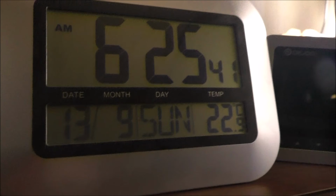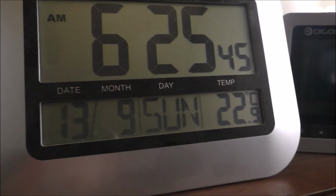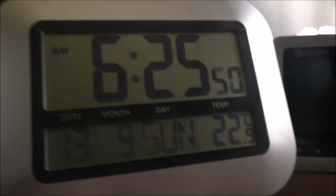Let's see what time it is over here. Sorry about the no light here, guys. I just gotta flip it on. 6 a.m. Daytime temperature. Voila. Alright, I'm going to bed. Talk to you guys later.